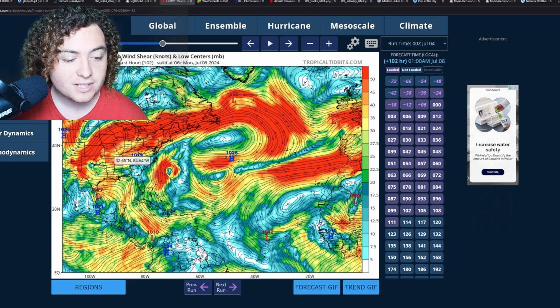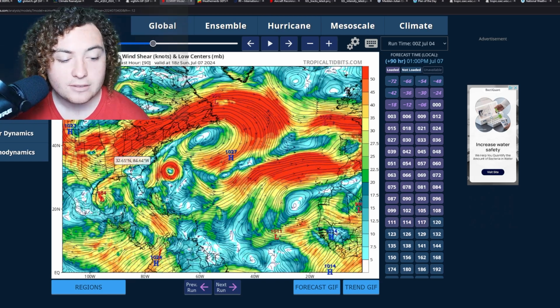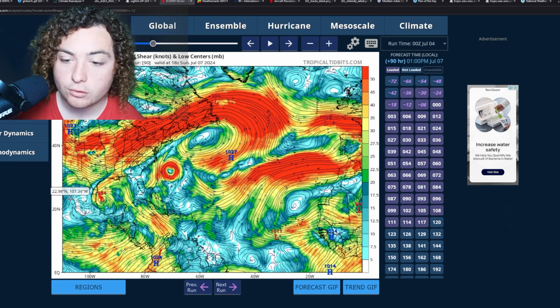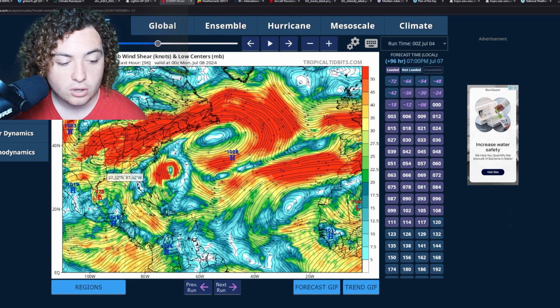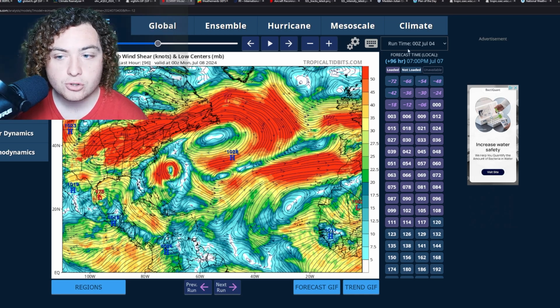The European wants this thing to really ramp up in strength based off the pressure I'm noticing. It's going to be in that pocket of low wind shear outside of that outflow that's going to be moving through. So potentially this could take full advantage of the Gulf of Mexico with that lower wind shear if the core stays intact over the Yucatan. But overall, we have been seeing a downtrend of the wind shear.